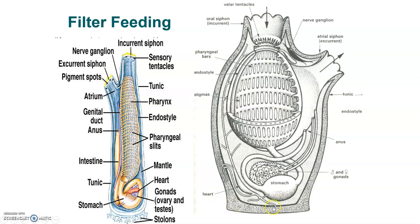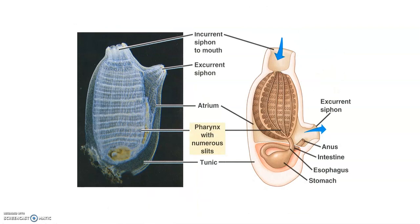This is the broad base with which it attaches itself to the substrate. No notochord can be seen, no nerve cord, and only highly reduced nerve ganglia are seen here. Hermaphroditic gonads can be seen, male part and female part. So this is a loose test or tunic. This shows how the sea squirt propels out the water.